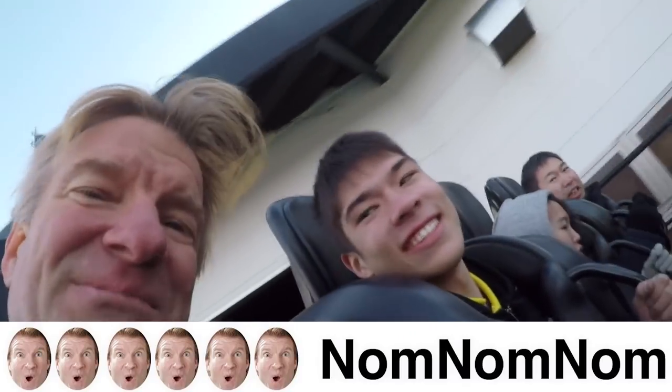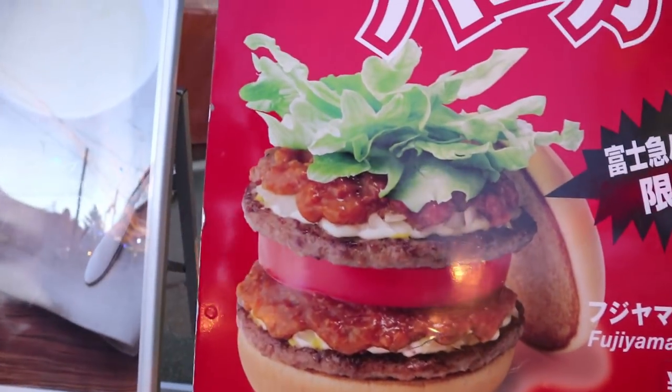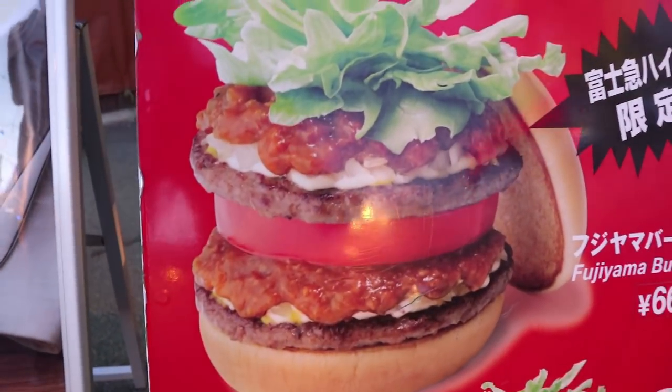Six out of six. It's thick. Nom. We're at the Moss Burger, and this is the Fujiyama Burger right there. It's a double-decker burger, and it's got chili sauce on it. Yeah. What do you think? You want to get one of those? Yep. All right. Let's go for it.